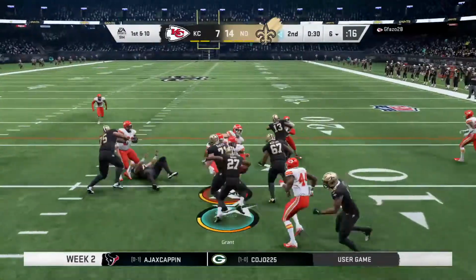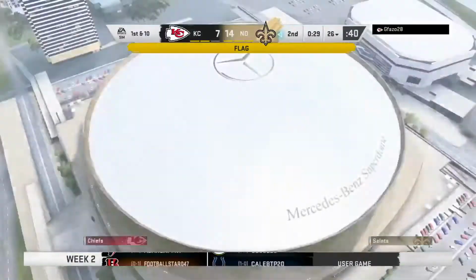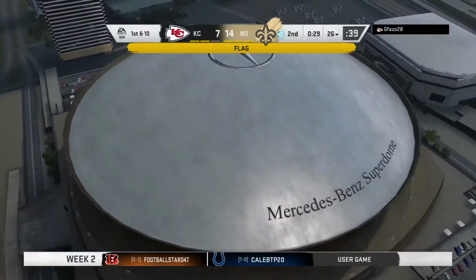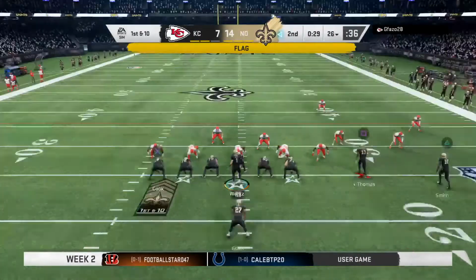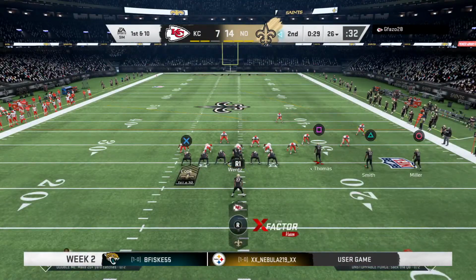They'll indeed try to run it out as they start on the ground. And he'll be brought down. Oh, that's a face mask. Certainly looked like it. Indeed, here come the flags. Now it's 1st and 10. A big mistake, especially when you factor in the personal foul yardage.